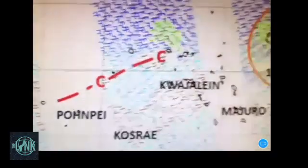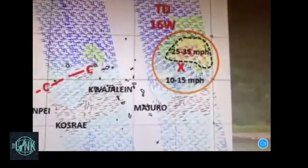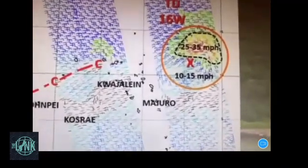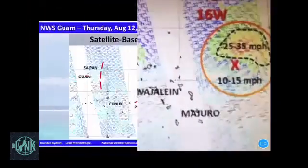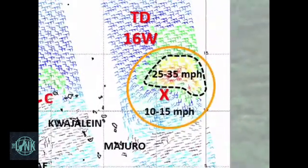But the more substantial weather maker is that tropical depression 16W, still to the northeast of the Marshall Islands. Now, this system, worth noting, is fairly lopsided. On the north side of the system, you can see 25 to 35 mile per hour winds. Those are the ones indicated in yellow, orange, and red. But on the south side of the circulation center, the center of circulation is that red X, X marks the spot. South of the center, winds are much weaker. They're out of the west, about 10 to 15 miles per hour.